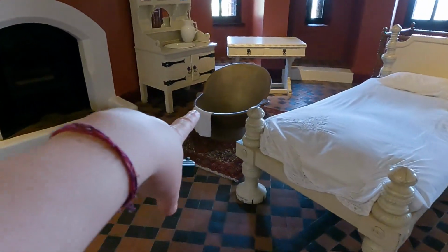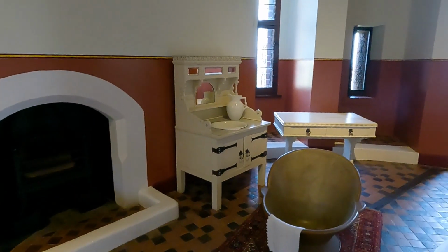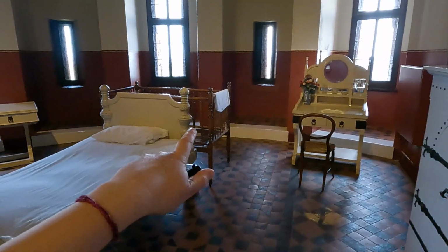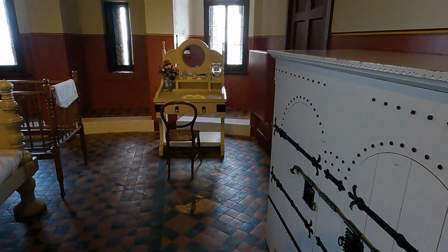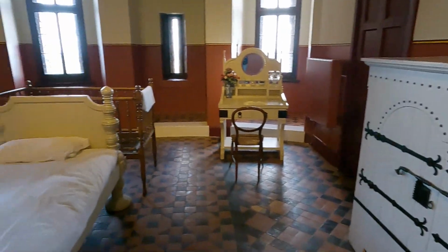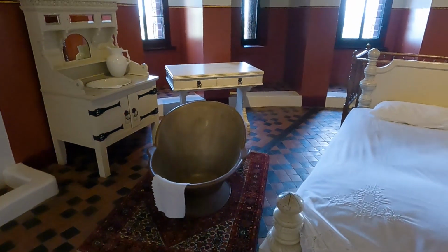Oh, look at the bath. Oh, cool. Washstand. Look at the sink. No running water in those days. Oh, look at the little cot behind the bed there. A dressing table. I do believe they had their own craftsmen to make the furniture. I read that on one of the placards earlier. Can you imagine having a bath in that? Weird. You could lean back in it, I presume.